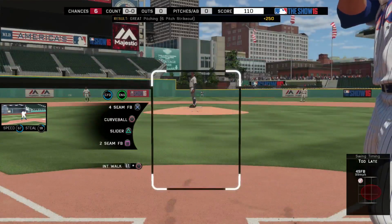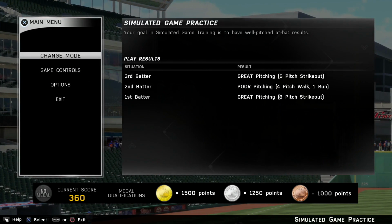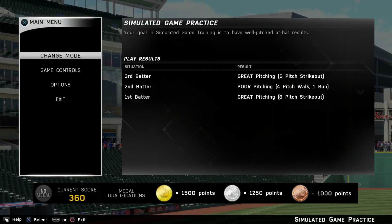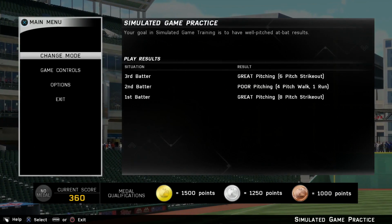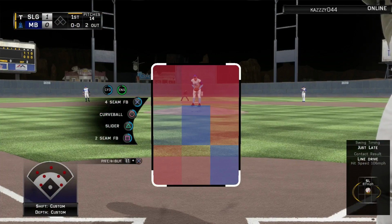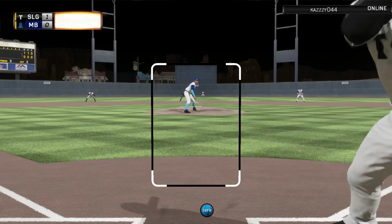So next we're gonna have some gameplay clips for you guys. I've used Bob Feller one time, so that's mainly what it's going to be focused on, but I'll show you guys how I used Feller in that game, so stand by. Alright guys, so here we have Bob Feller pitching at Red Rocks.